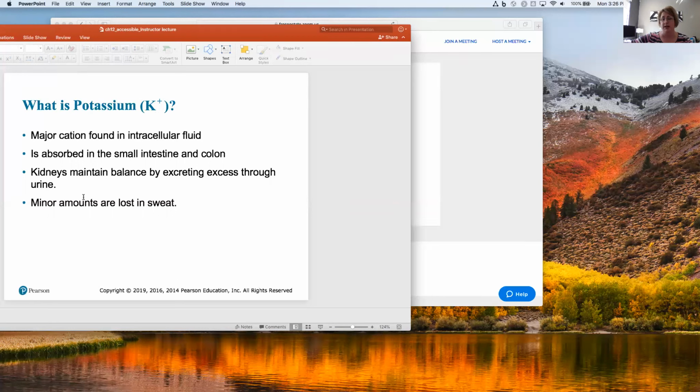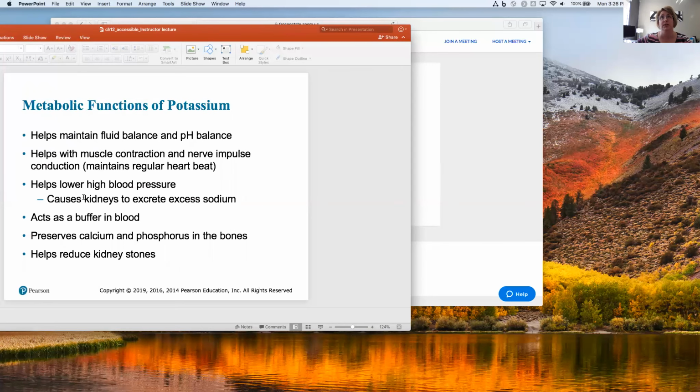Okay, so what can potassium do for me? Here are the metabolic functions: it helps maintain fluid balance, just like I was saying, sodium, potassium. It helps with muscle contraction and nerve conduction. If people say, my muscles are sore, I'm getting all these weird feelings, then they always say, oh, have a banana, right? This is what they're going for, the potassium part. Although, do keep in mind that a baked potato has more potassium than a banana does. But you have to eat the skin of the baked potato.